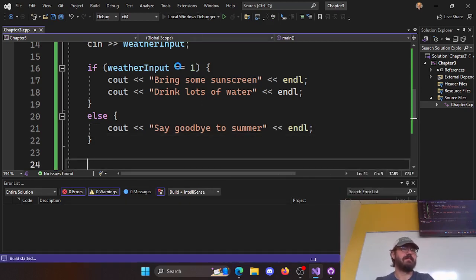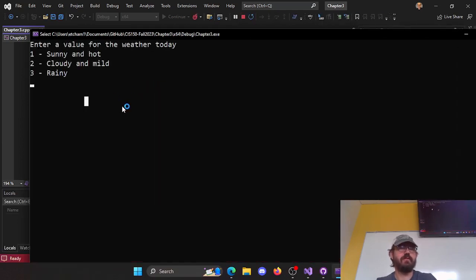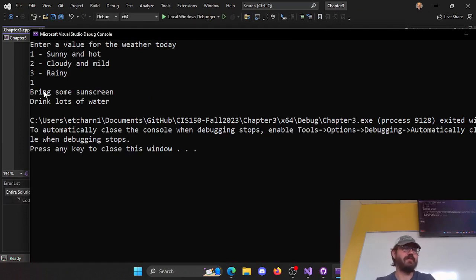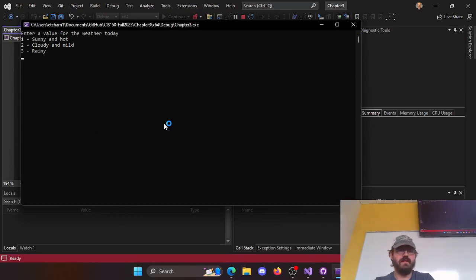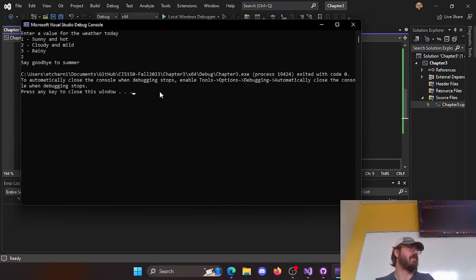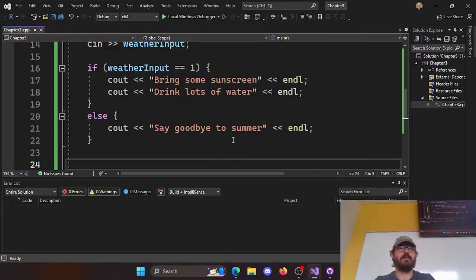Now let's give it a try. So anything other than a 1, I should get say goodbye to summer. If I enter 1, I should get bring some sunscreen. All right, what do we want to try? 1. Bring some sunscreen, drink lots of water. Very exciting program. But now if I don't enter a 1, let's say 2, say goodbye to summer. Cool, that seemed to work. How about a 3? Say goodbye to summer.